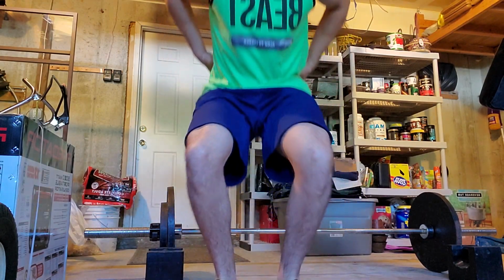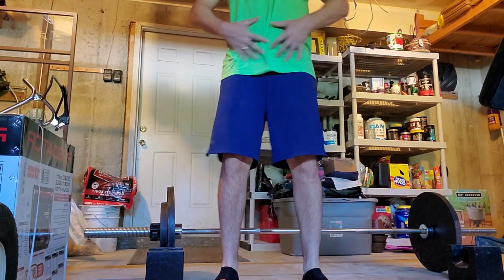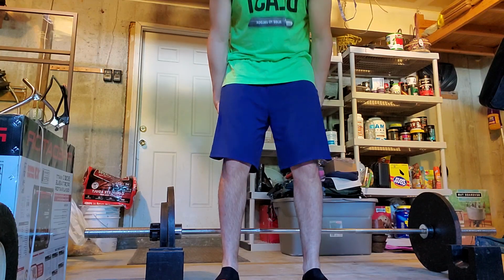All right. That way you make sure that your form and everything is correct, because the last thing you want to do, especially on exercises like the deadlifts where you're pulling, you're using your hip flexors, using your hamstrings, and you're using your lower back, but you're also using your arms and your shoulders, but the majority of it is here in your lower back, your hip flexors, and your hams, okay?